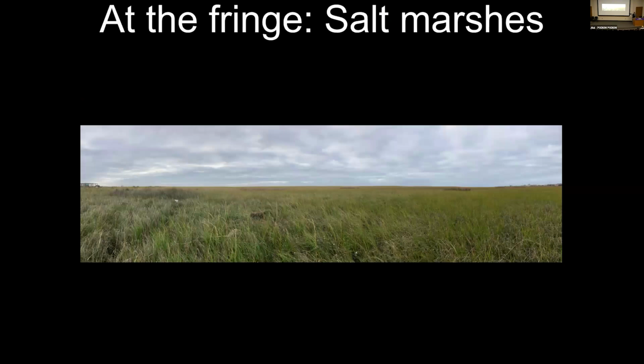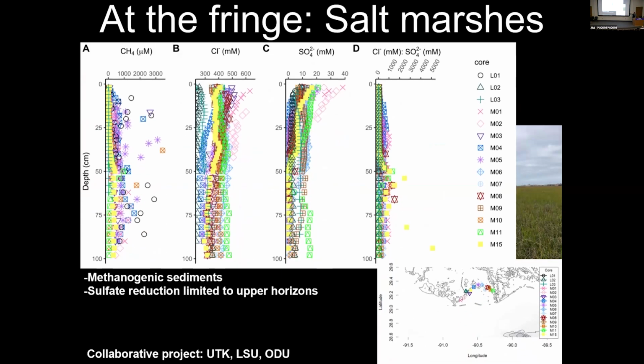So at the fringe, salt marshes, this is what you see. This is Spartina. There's some Juncus hanging around here as well. But in one of our NSF funded projects with folks from University of Tennessee, LSU, and ODU, we recorded about 15 sites expanding from LUMCON all the way to the eastern bay over toward Port Fourchon, for those of you who are familiar with it. What we noticed, no surprise, was a lot of methane approaches saturation at depth. Sulfate reduction or sulfate consuming processes probably occurring a bit, but sulfate is running out at depth.